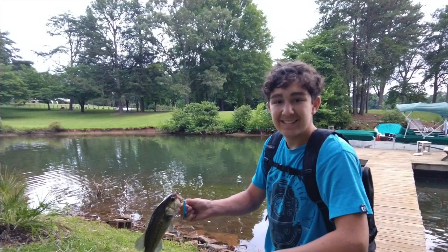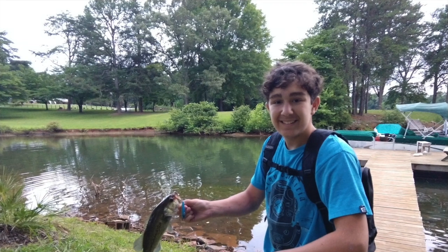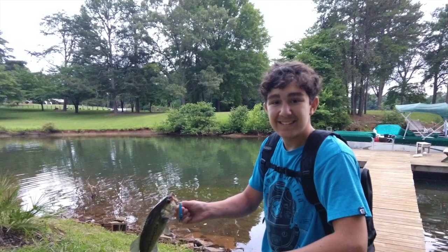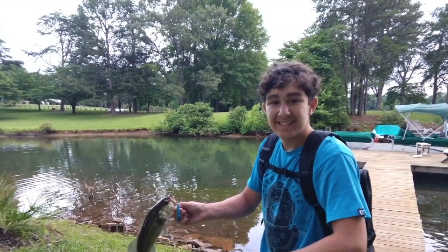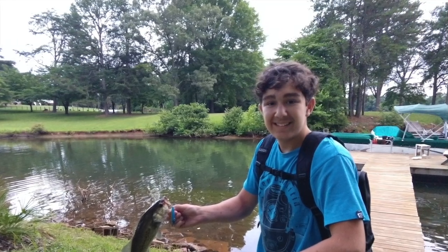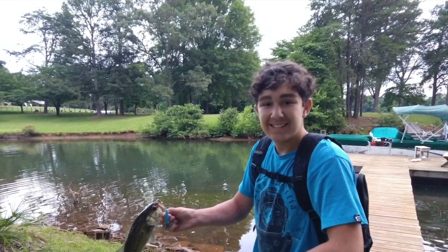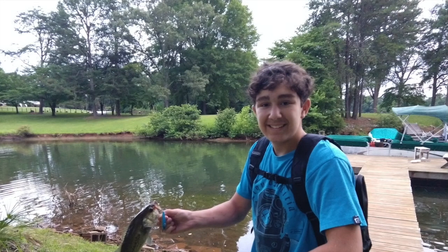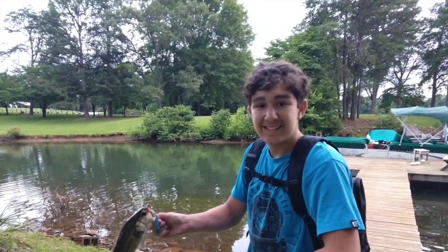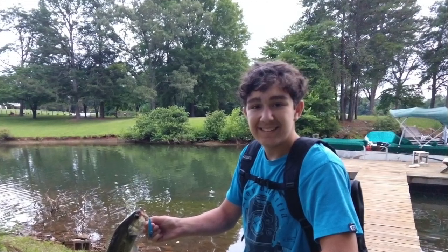Alright, this is the last but not least best picture, and you can see it's also been nibbling on my blue and silver swim bait. It's the rattle lure, and it's really cool how that thing moves in the water, and I swear that thing is a monster when it comes to lake fishing. Especially, it's most effective in the afternoon or night, but it's really cool how that thing moves and shakes in the water. And this is about a 1.5 pound male.